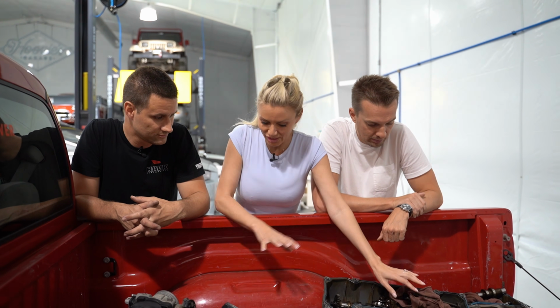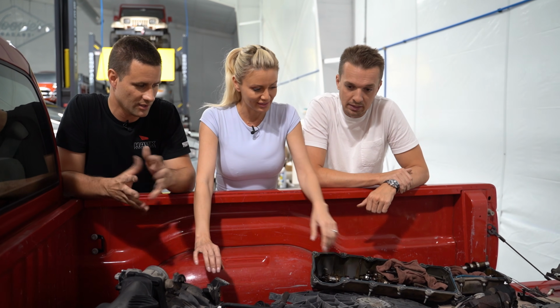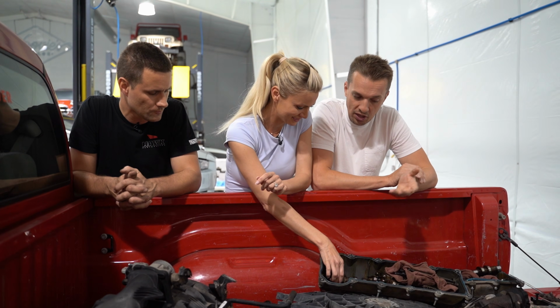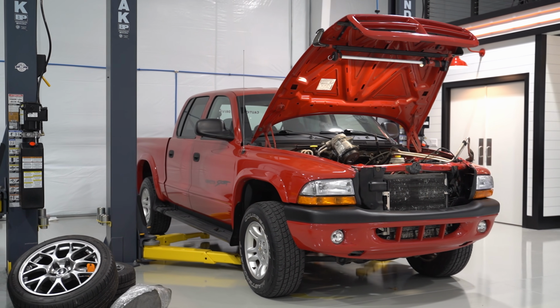I don't want to touch it because I feel like I'm going to mess everything up. There's not much method to it. You just kind of tossed everything in here, but it's all pretty dirty. The good news is the thing still ran and drove great, even with it guzzling coolant. Great is a little bit of a loose term. So it should be better when it gets back together. Absolutely.